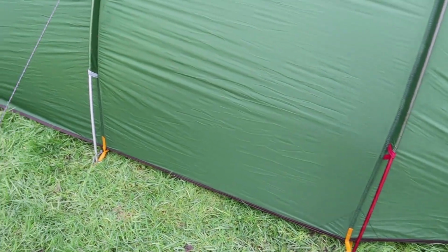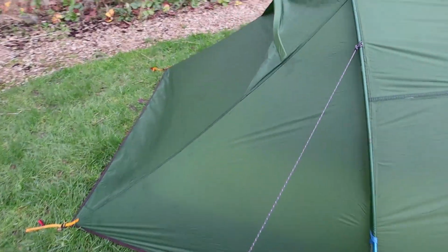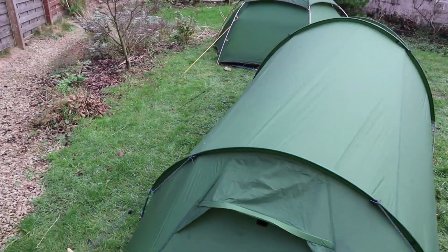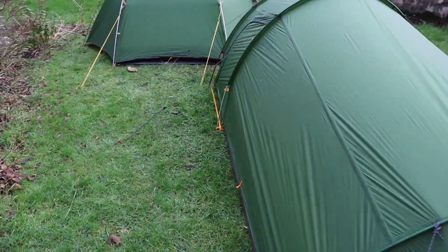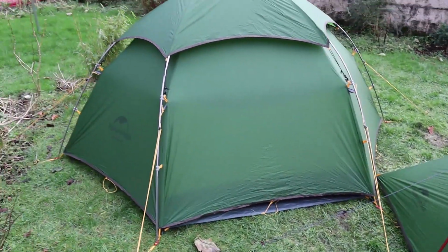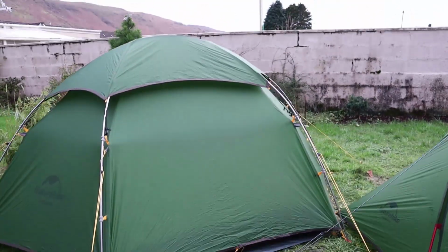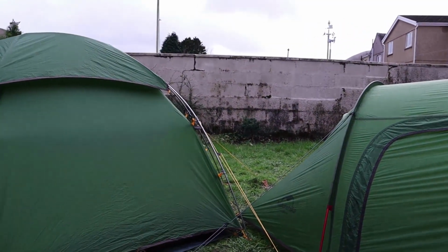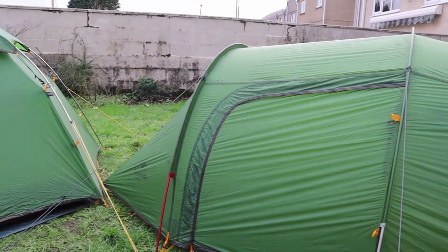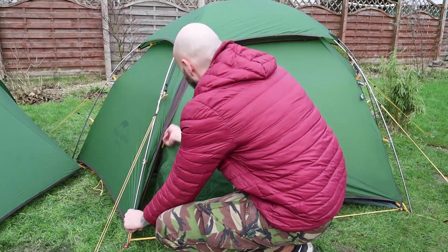I love the colour coded poles for the Opalus 2. And just look how long this thing is. It is huge. That's the only thing, you're not going to fit it in any tight spots. Whereas the Cloud Peak does take up a lot less room. For the heights, the Cloud Peak wins it. But this is nice and low profile, so it should still be stable in the wind.